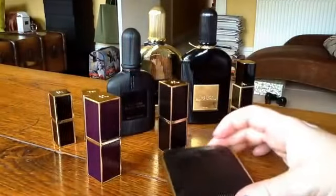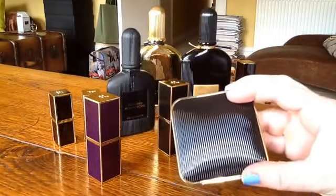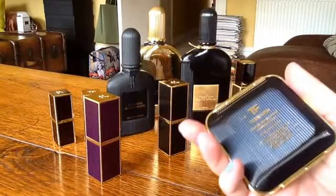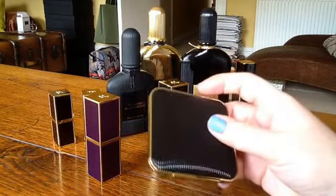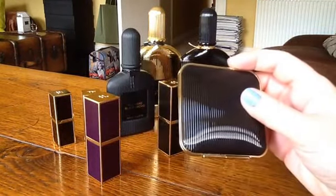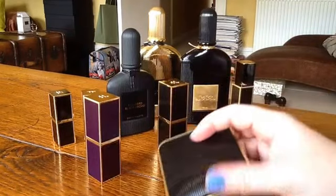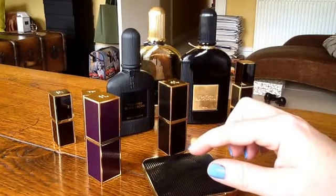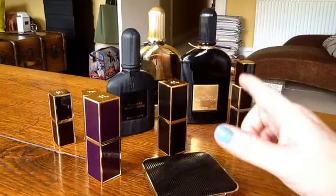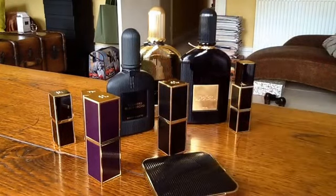Then there are 2 powders, but Selfridges only at the moment has one of them, the black one, which is called Black Bloom. There's also a purple compact, which has a lavender pink type powder in it. And then there are 2 solid perfumes as well, the Black Orchid and the Velvet Orchid.